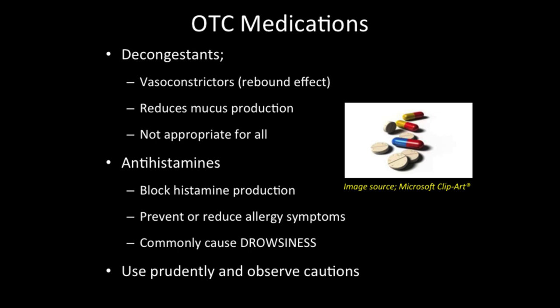So what are the classes of medicines that you can use that are over-the-counter? The primary ones, of course, are the decongestants. How they work is that they constrict the blood vessels in the mucous membranes. That's how they work. This is also what happens with what's known as the rebound effect. During the 4 or 6 hours that it's effective, it's constricting the blood vessels, so the mucous membranes will actually shrink, so they're not as inflamed.